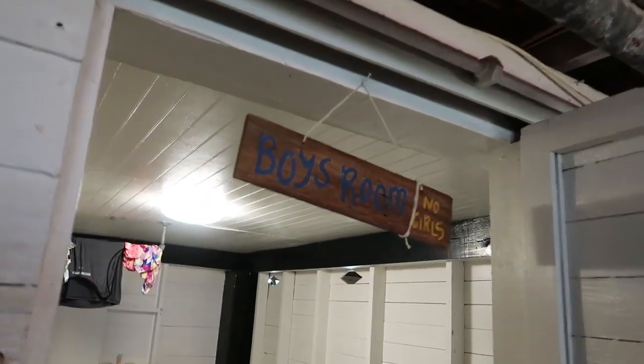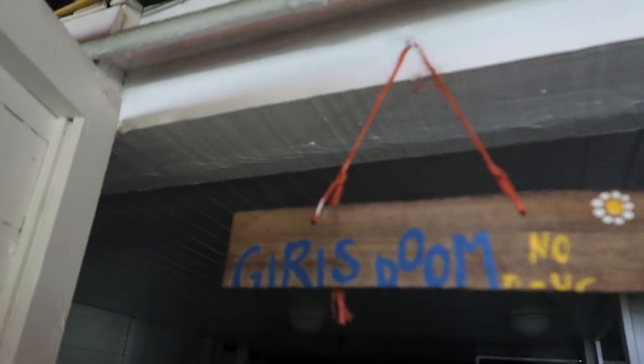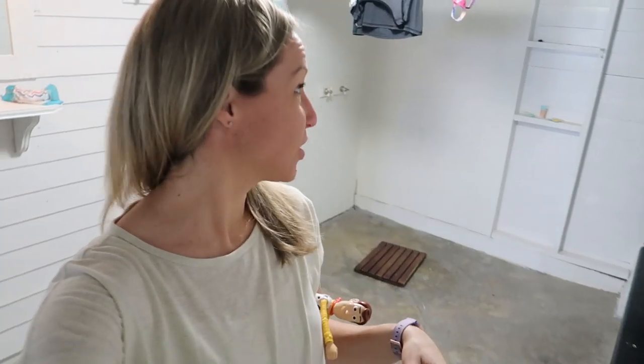Showers. Yep, we have showers in here. So we have a boys' room and a girls' room. So this is for after beach showering. There's three showers actually underground in this place. You can get all clean after you've been at the beach and you're covered with sand before you go up into the actual house.